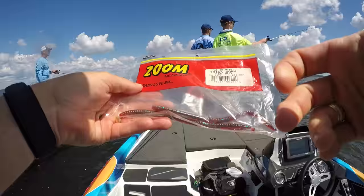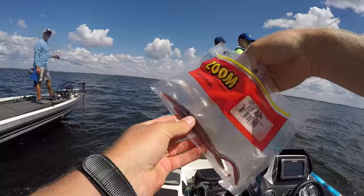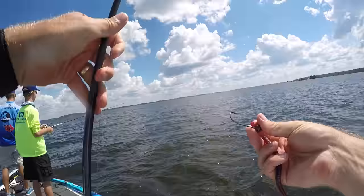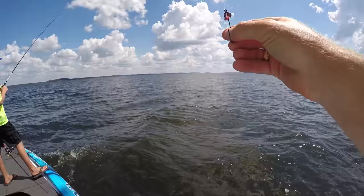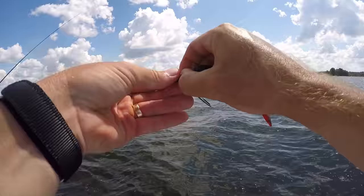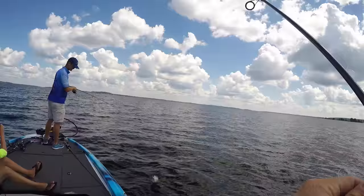Down to my last two Red Herald worms. Folks, don't leave home without your little red trick worms and June bug. It's all about the purple. Like Harry Potter up there.